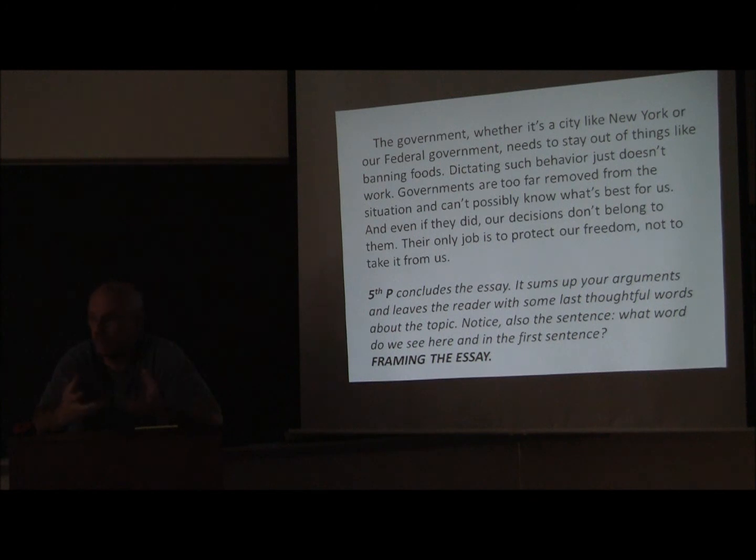It's all one solid piece. And to have unified writing is what you're shooting for. Like this is an essay that kind of stands on its own, by itself. It's a good piece of writing that's sort of tied up with a little bow.